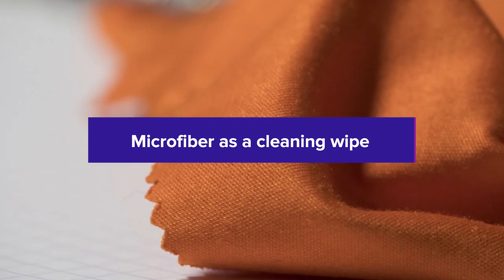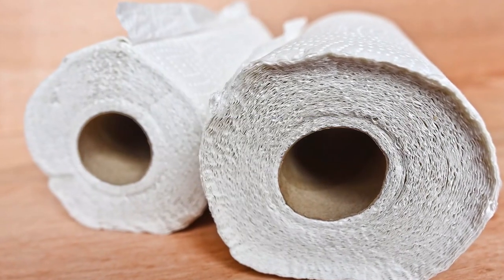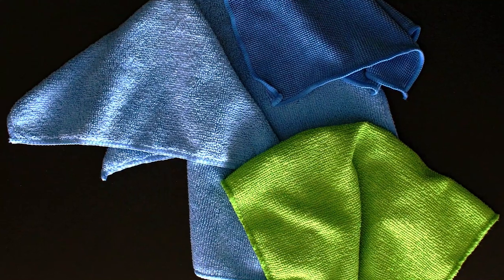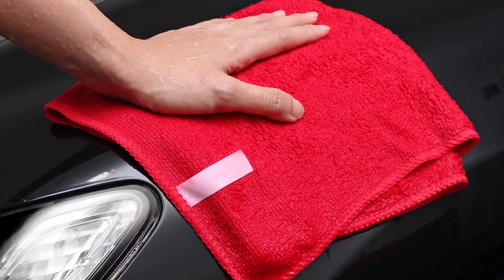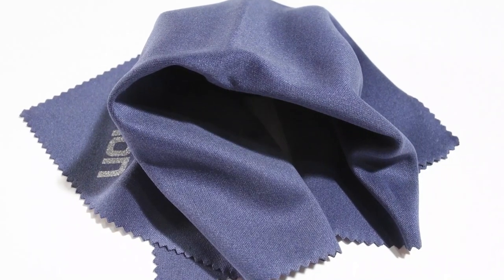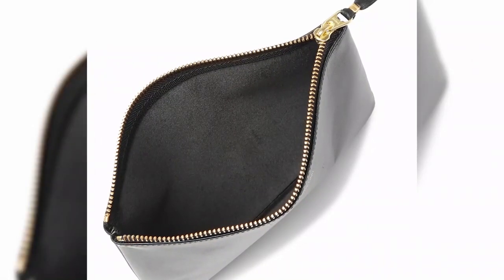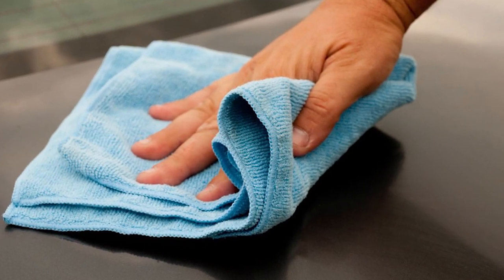Number 7. Microfiber as a cleaning wipe. Using kitchen paper towels can add to your trash, and it can be quite messy if you have other disposable things. Rather than spending money on kitchen towels, try something reusable. Microfiber towels are practical and can be used over and over again. These types of towels are absorbent and lightweight. You can fold them nicely and pack them in a small pouch. Microfiber can help you clean up without being added to your trash.